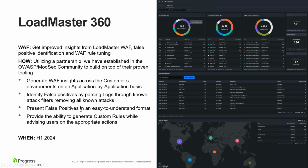So it's presenting you with an easy way to understand how the formatting works. And it even allows you to automatically generate a rule to fine-tune your WAF setup, and you can then push that to the load balancer. So that's pretty nice. So it allows you to get more insights and easier fine-tuning on your WAF information, and also that is in the first half of this year.